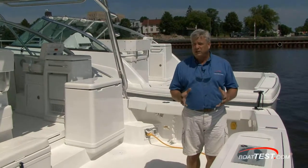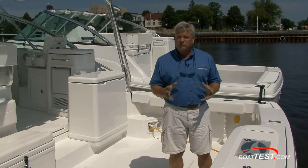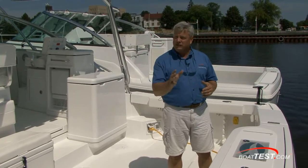One of the things that makes a big difference is the way the boat is set up. Rampage allows you to have a lot of flexibility in how you want to set the boat up. What makes sense to you may not make sense to me. That sets them apart. Let's take a look at some of the details here in this cockpit before we move on.